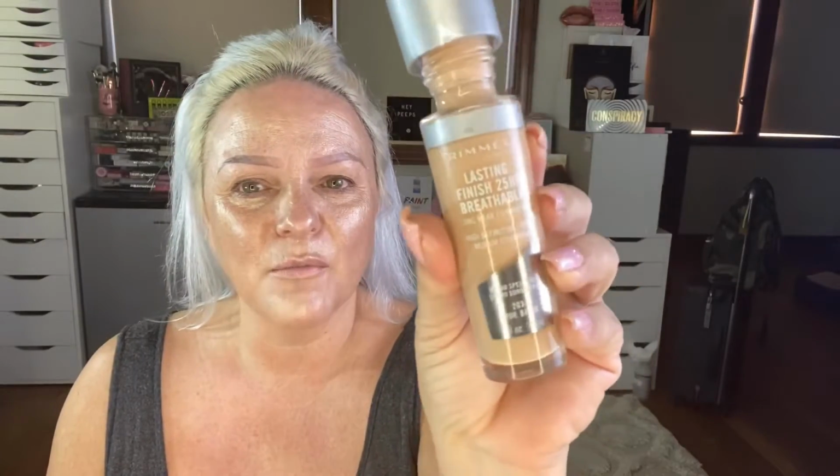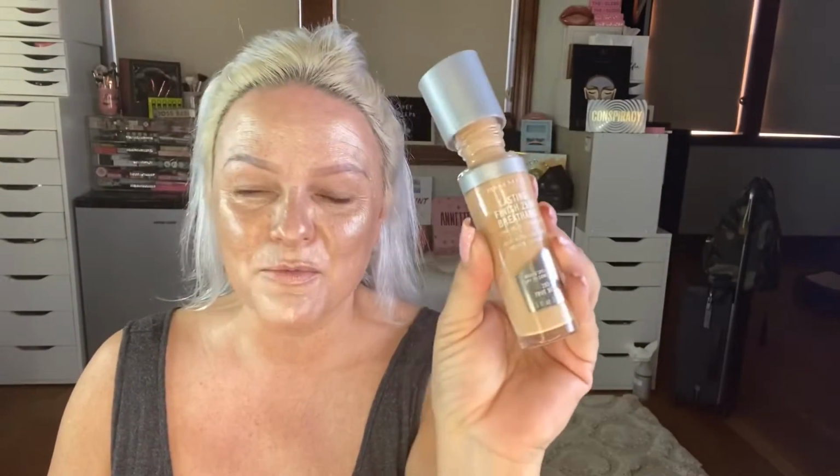So I'm going to use the Rimmel Lasting Finish 25-Hour Breathable Foundation. I think I finally got the name of this foundation down after using it 100 times. I have to say, since I started using this foundation, I have not used anything else. I did use the ABH one time, but honestly, this foundation is so good. If you can get a fantastic foundation for $6, which by the way, I have a video on, so I will make sure to link that for you. If you can find a foundation that's that good and it's only $6, why mess with it? Right? Why mess with it?